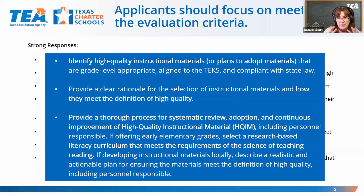And here's the beefy one, because it's reflecting a little bit of innovation and current state law and expectations around instructional materials. As part of this section, you do also need to provide a thorough process for systematic review, adoption, and continuous improvement, including the personnel on your team who would be responsible for that. If you are planning to offer elementary grades, please know that you do need to select a research-based literacy curriculum that meets the requirements of the Science of Teaching Reading.